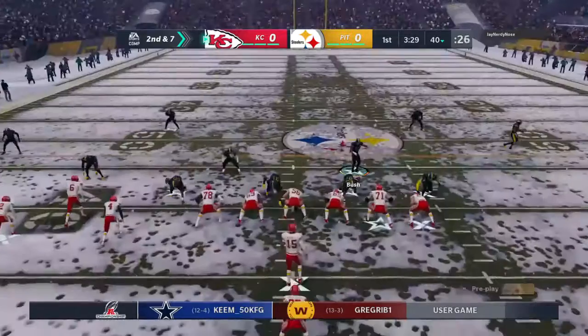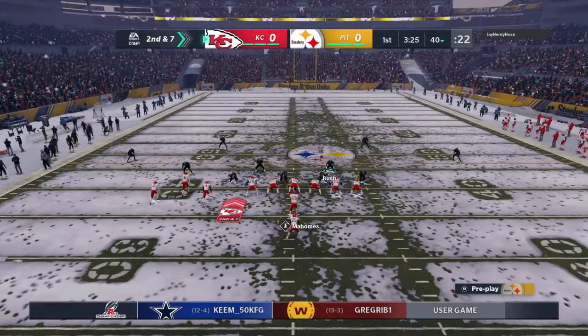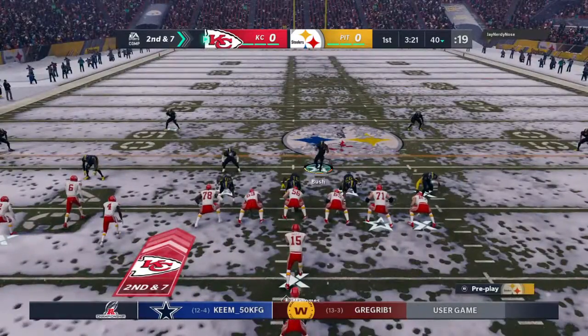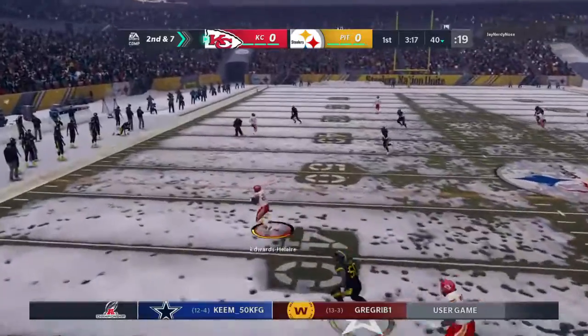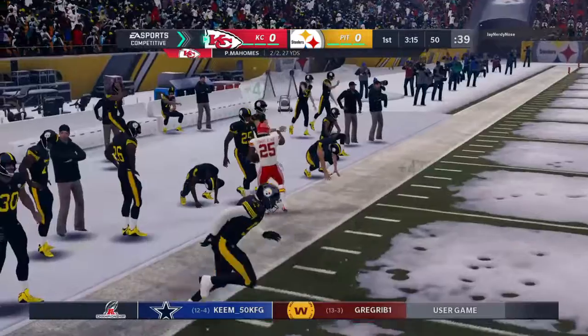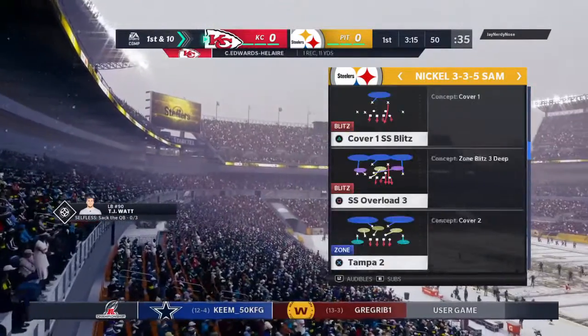The last run got 3. Now here's 2nd and 7. From the gun, it's Mahomes. That to his running back, Edwards-Helaire. And he's going to be out of bounds right at midfield. 11 yards there, first down.